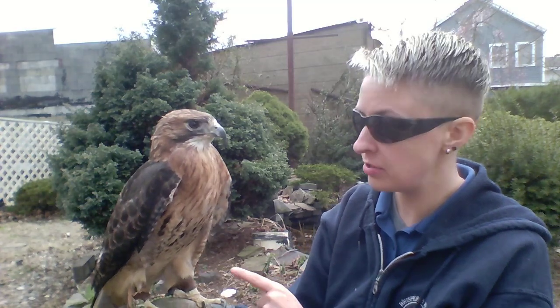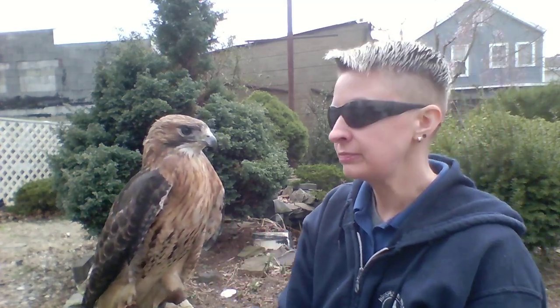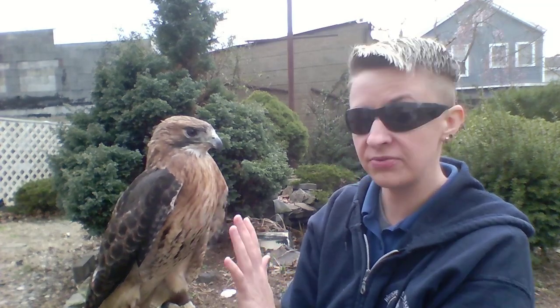Another way to tell them apart though is this belly band right here. They all have that. They're not always as red in the chest. She's very red for a red tail, but they've all got that belly band, and after 2 years old, they've all got that red tail.